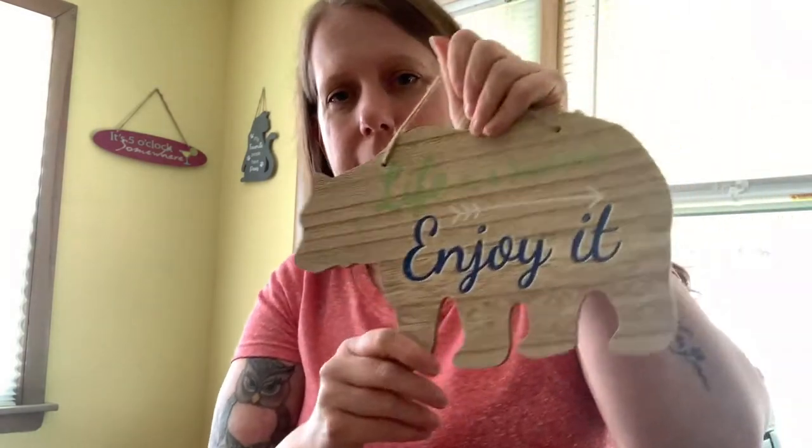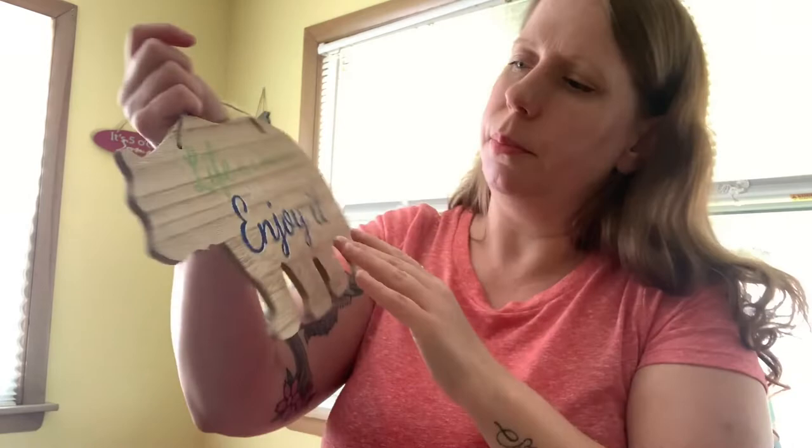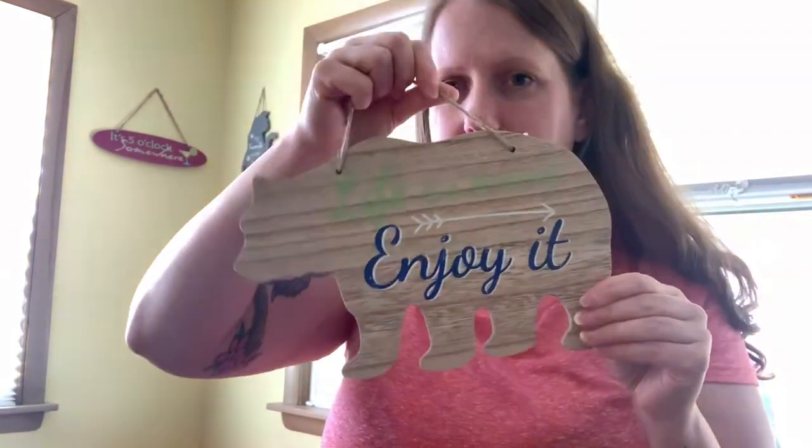I got this for my brother-in-law for his man cave. I think I'm going to try to paint it. I'm going to try to make a Cubs sign from Chicago, and he's a big Cubs fan. So I'm going to try to make a homemade Cubs sign for him on this bear.